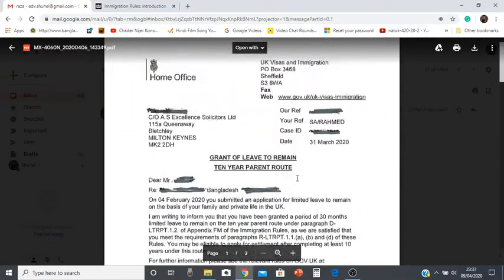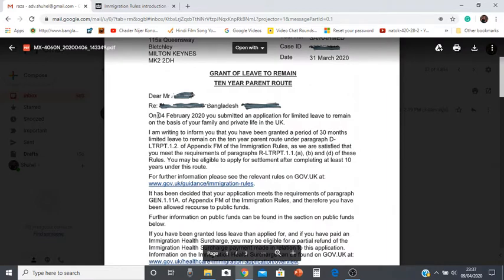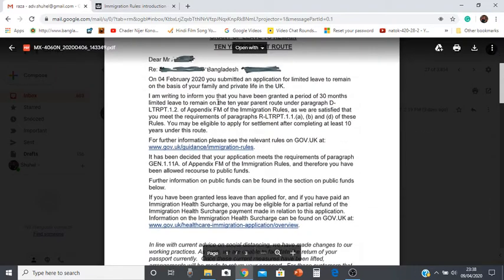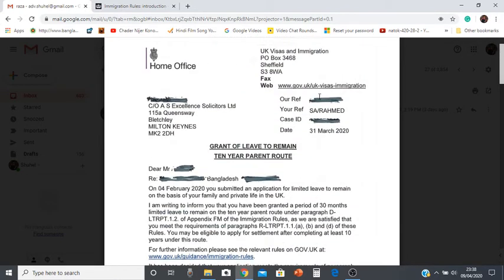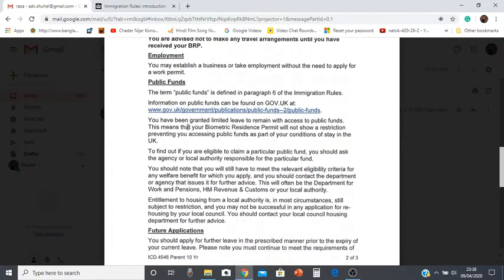Look at this, the letter I received. The decision was made on the 31st of March 2020. I made the application on the 4th of February 2020. This is my initial essay. This is my client's reference number, Suhail Ahmed, and this is the firm I work for, Excellent Solicitor. We applied for limited leave to remain on the basis of my client's family and private life in the UK. They gave him a 30-month visa, and look at this, the reason: grant of leave to remain, 10 years route, and this is where they give him public funds.